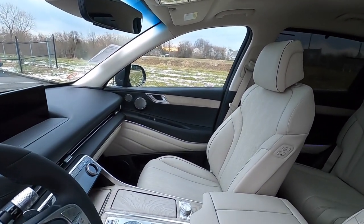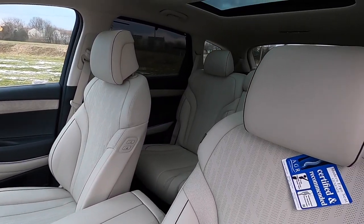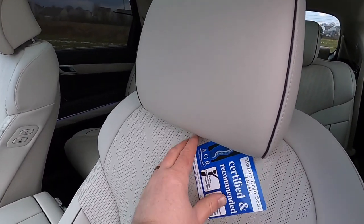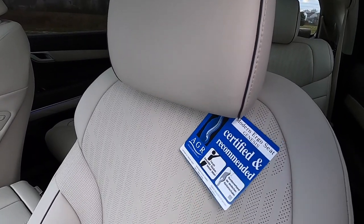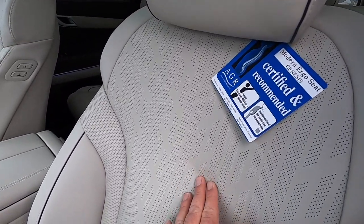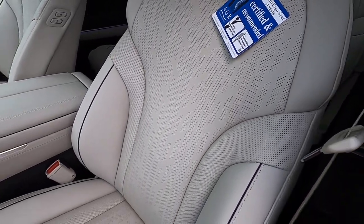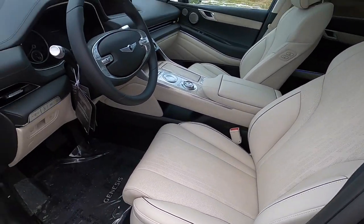All right, let's take a look at the seats. The seats are incredibly comfortable. They're actually the modern Ergo seats for Genesis. They have a really nice perforation design in here. You've also got contrast piping. So far, I found the seats to be incredibly comfortable, very supportive.